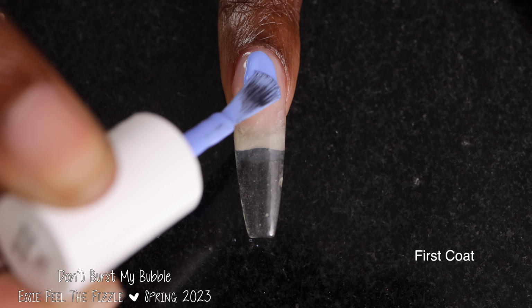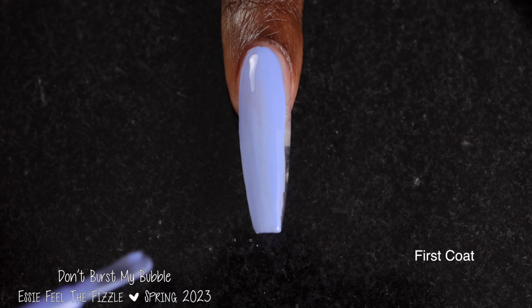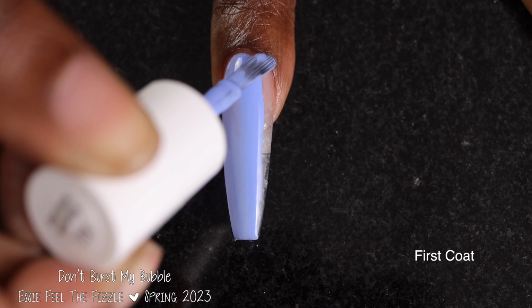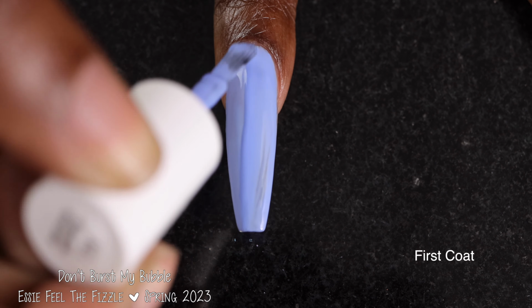Next up, we have Don't Burst My Bubble, which Essie describes as a periwinkle purple. This one had a really great formula, just slightly chalky, but it self-leveled perfectly. Coverage was actually pretty good. Nowhere near being a 1-coater, but still pretty good for such a light shade. I don't see too many people needing to do 3 coats for this one unless you really overwork it.